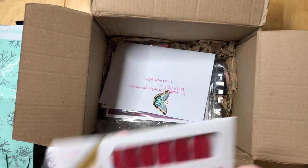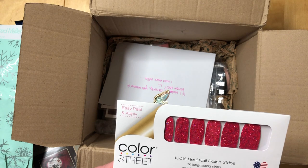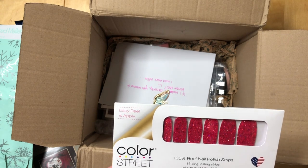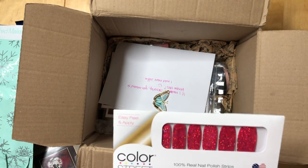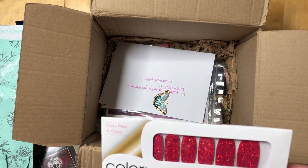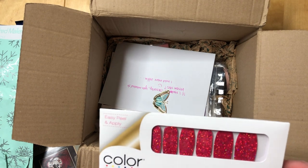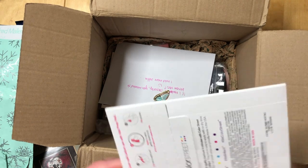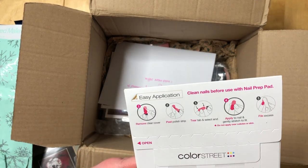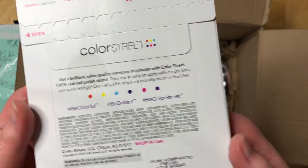Color Street. I can't get these here in Germany, but I've always been very, very intrigued by Rachel's pretty nails. So she said she was going to send me some, but I've completely forgotten about this. These are so pink and glittery. Do they have a name? Yeah, how romantic.